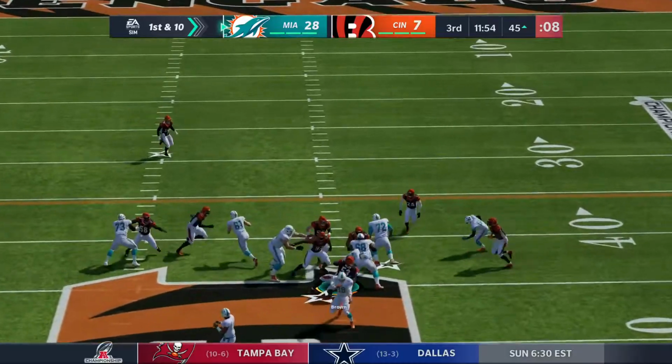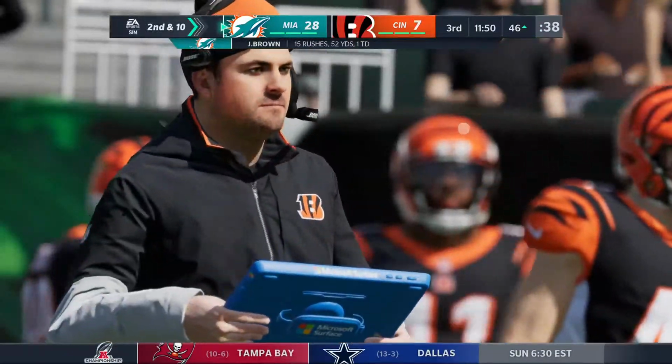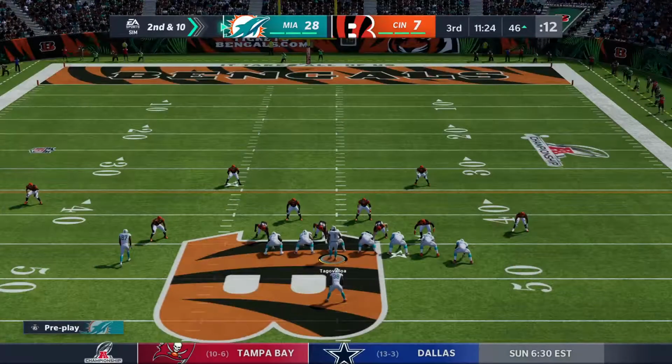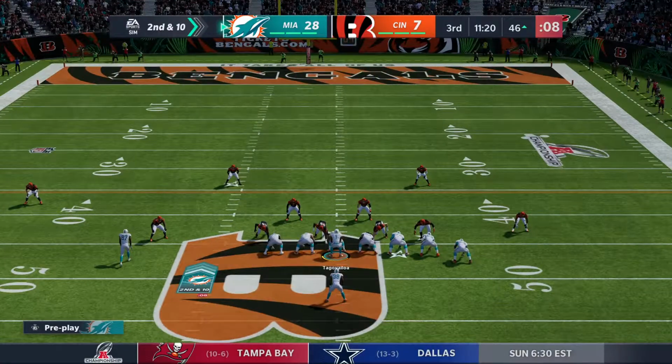They go right back to the ground here, and Brown. And this time he's not going anywhere. They'll get him down right at the line of scrimmage. The All-Pro Von Miller there on the tackle. So after the run for no gain, here's 2nd and 10.